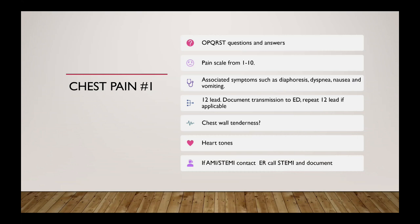A 12 lead should be done on all patients, preferably in the house at the time that we arrive on scene. A good recommendation is a 12 lead should be performed within the first 5 minutes of greeting the patient. We should obtain a 12 lead. Make sure we transmit that and repeat as necessary.